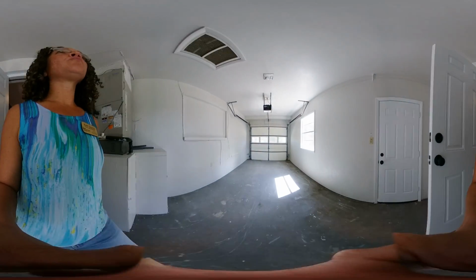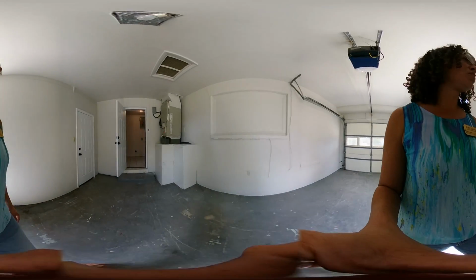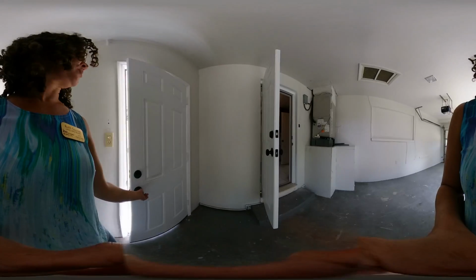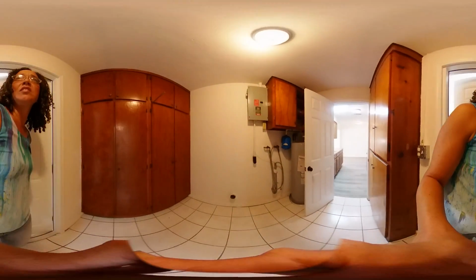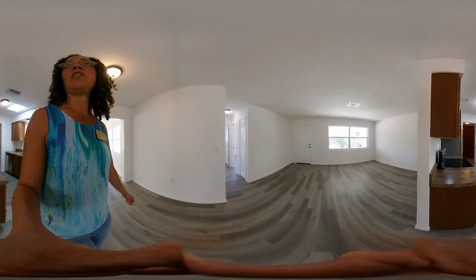And then a one-car garage. So you've got plenty of space here to get a car parked, and some additional space for storage, a side door going outside, which is always nice to have. And there you have it. So this is a great option for a nice size home in a great location.